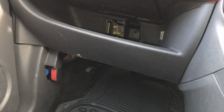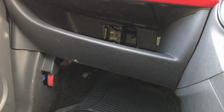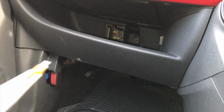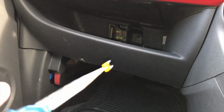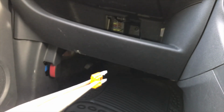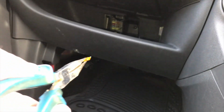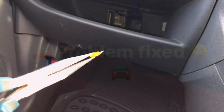So I'm going to have the auto electrician diagnose what the issue is here, but if you have to get yourself out of trouble and you need to replace that fuse, just use a set of pointy nose pliers like this, and as you can see, I've got a spare fuse which I've been carrying since the issue emerged, so I've gone through 2 fuses since. So just a set of pointy nose pliers and off you go.